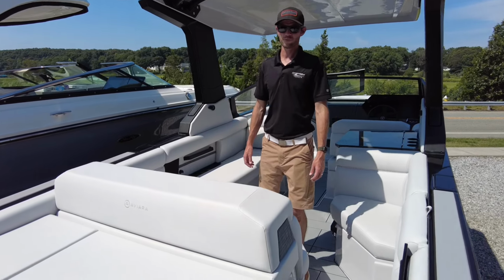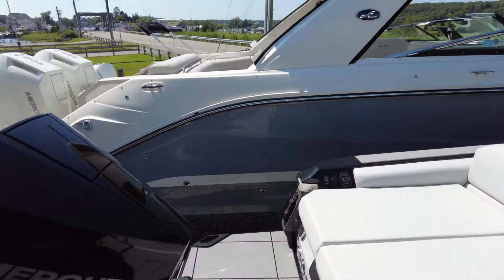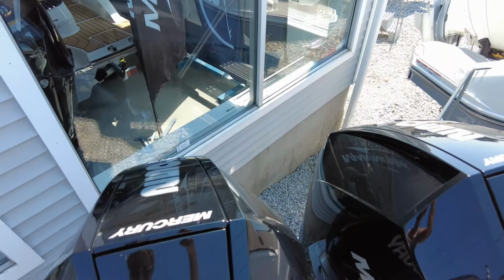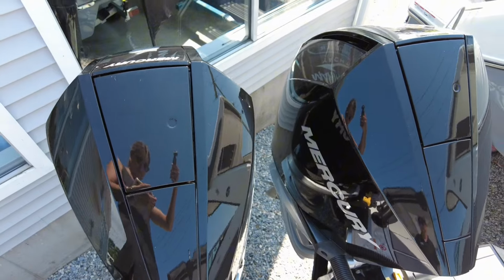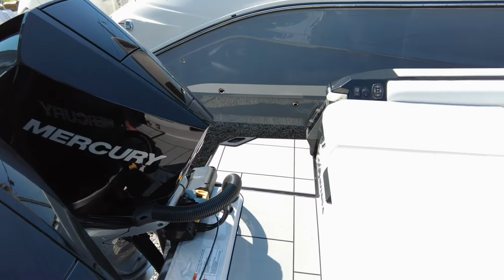Starting at the back of the boat, this boat is powered by twin Mercury 250 Verados with joystick steering. Really nice for docking, holding your spot with Skyhook if you're waiting to fuel up or need to throw out fenders. Really nice feature. Nice swim platform with Aviara's SeaDek material throughout the boat.